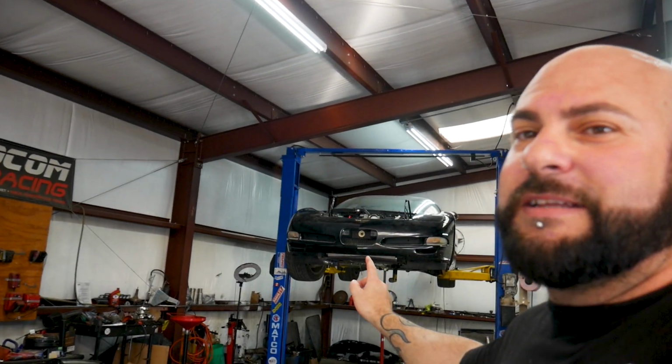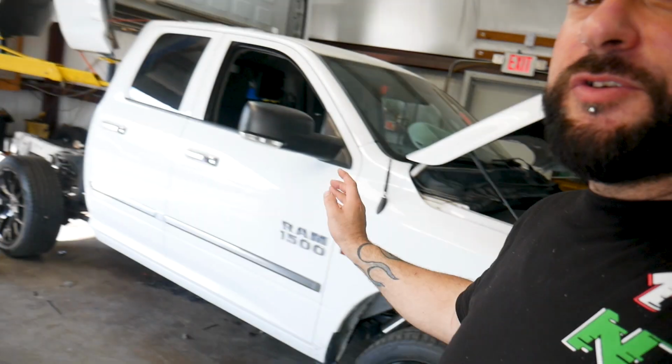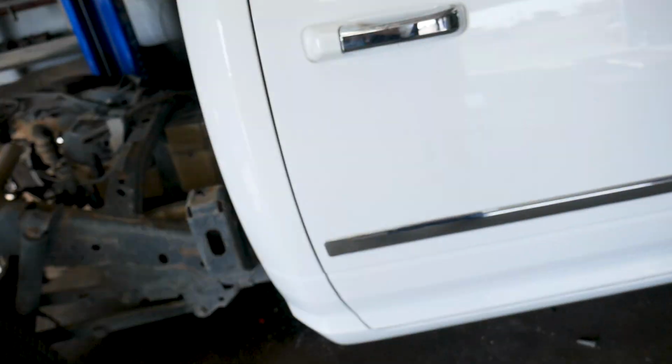Alfonso's is on the rack. It's going back together. The twin turbo Corvette is making progress, and hopefully by the end of this week we'll be firing it up. Andrew's single turbo Ram is coming along. As you can see, we got a fuel system going on back there.